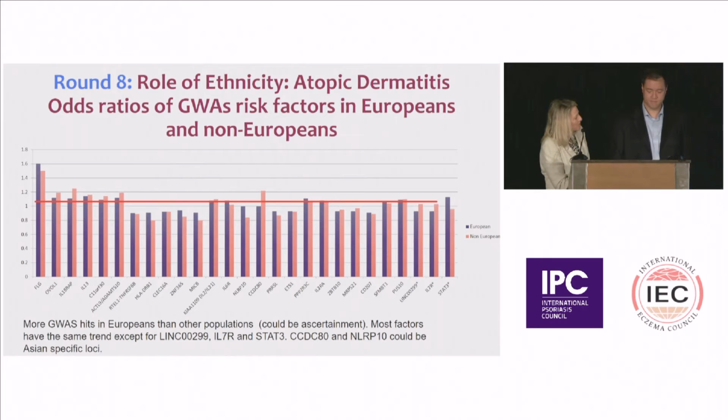There's also a couple of loci that could be Asian-specific loci. And this is a CCDC80 gene and an NLRP10 gene, which is a component of the inflammasome, which is quite interesting. And you can see the hit with NLRP10. It's very pronounced in the Asians, and you just don't see it at all in the Europeans.